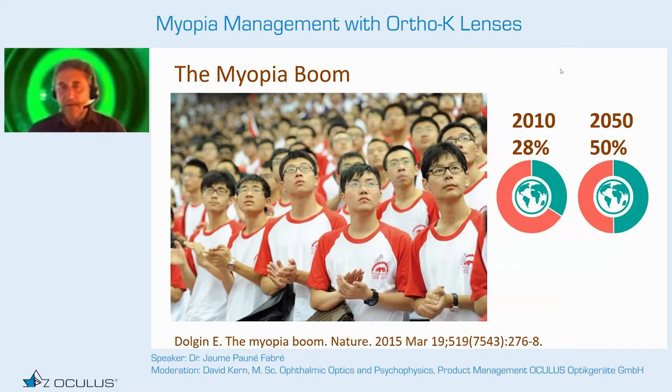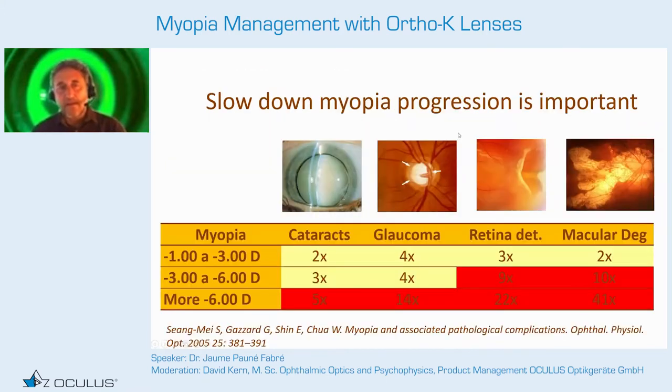One of the points here is that slowing down myopia is important, because of the health risks we have in the future. Myopes have more chances to have different diseases, for example macular degeneration. One point that everywhere we are discussing is the importance of remaining below minus 6 diopters, because at that point we increase our chances of vision loss by a very high ratio.